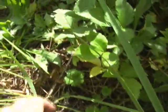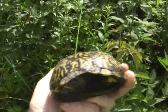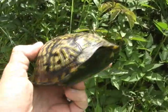The interesting thing is that about 20 feet away, we found a new turtle. This turtle is a really old female. Never seen her before. She's brand new. So I'm going to take her back and mark her and then bring her right back up here later in the day.